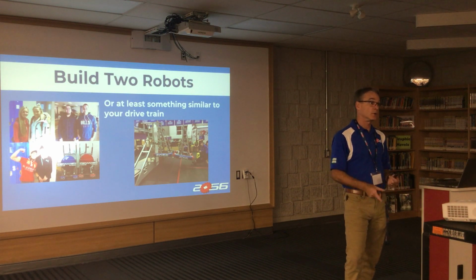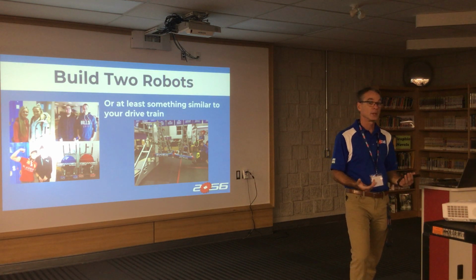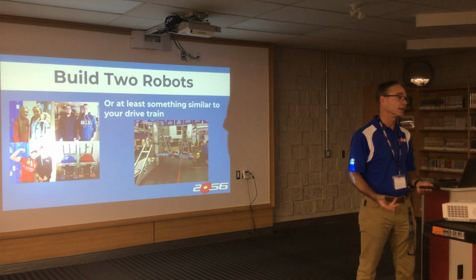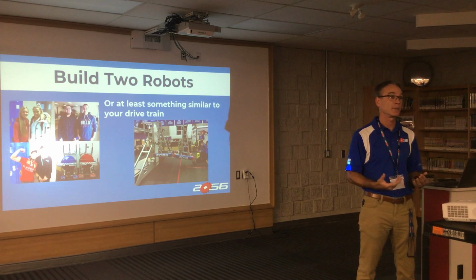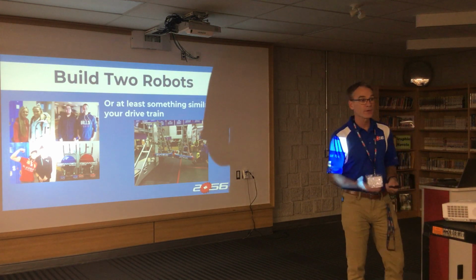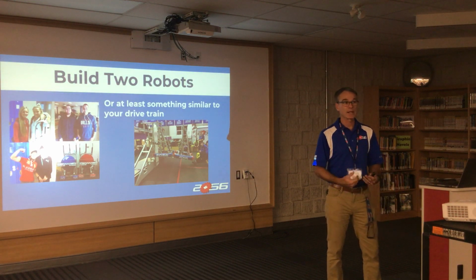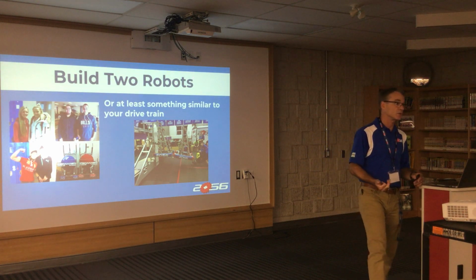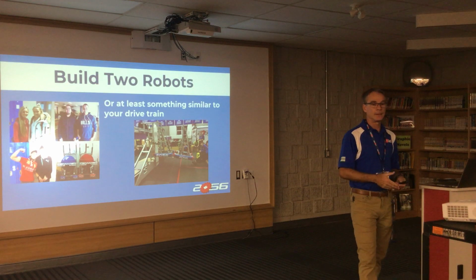I would suggest though, if you're going to practice lots, you've got to really keep an eye on your competition bot if you're going to use that to practice all the time. We find that our practice robot is beat. It's busted. It's bent all to mess because we practice so many hours with it. It drives more than our competition bot. So I don't want to do that to my competition bot. So we will still build 2 robots this year, exactly the same, and they will mimic each other.